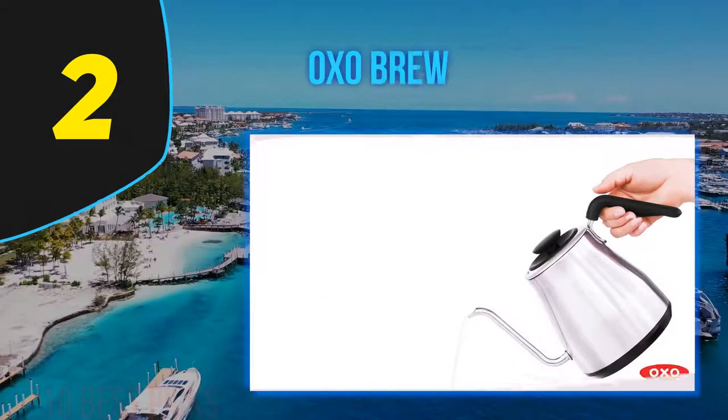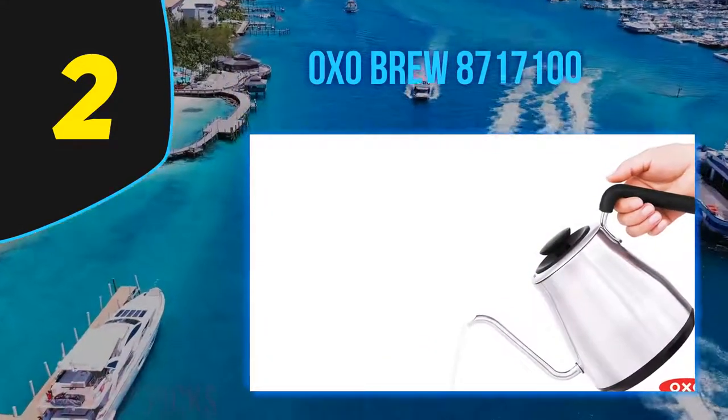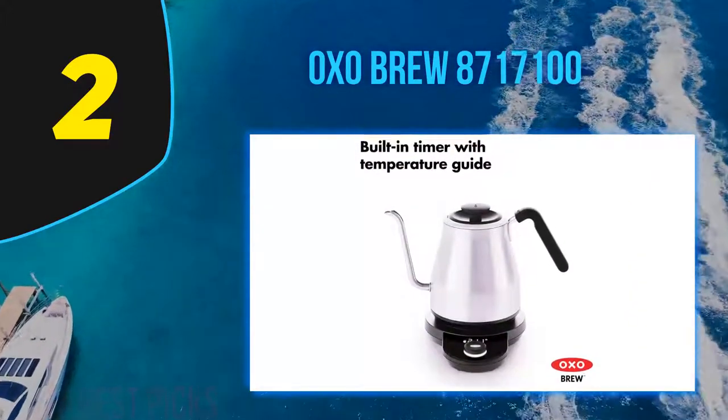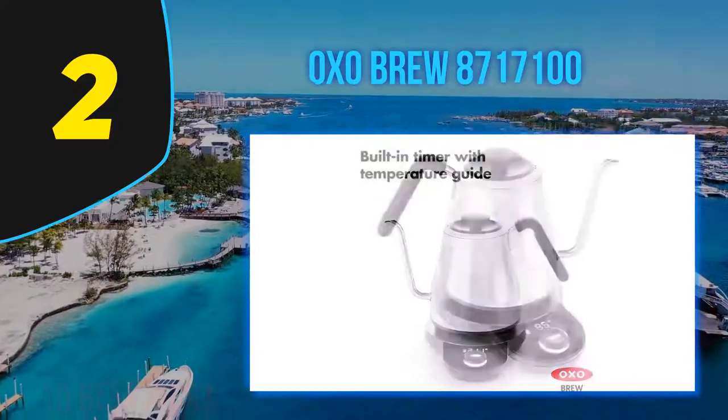Coming at number 2, OXO Brew 8717100. The OXO kettle is an excellent product with one significant flaw, which is a failure to display water temperature on a continuing basis after reaching its target.